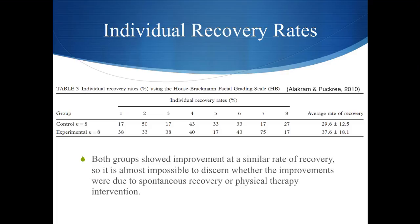If you look at group number 1, control was only 17%, whereas experimental was 38%. And then if you move down to group number 3, the control group improved 17%, whereas the experimental group improved 38%. So I think it did actually play a role because the experimental group did show a higher average rate of recovery in comparison to the control group.